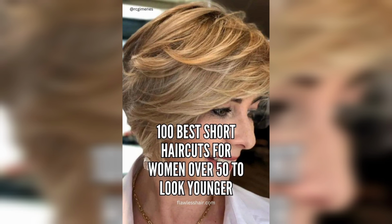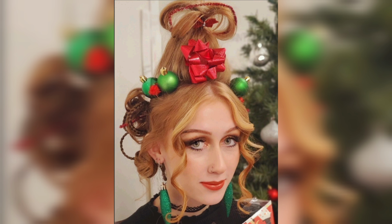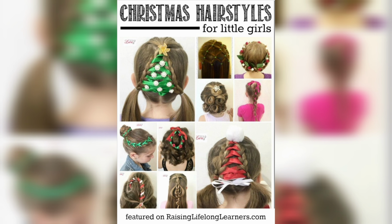Bangs can be worn with ponytails, updos, or left loose, allowing for versatile styling options. Face shape consideration. Different types of bangs can suit various face shapes. For instance, side-swept bangs can soften angular features, while curtain bangs can balance out rounder faces.